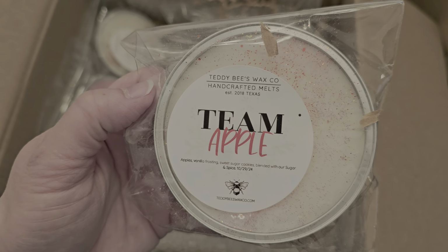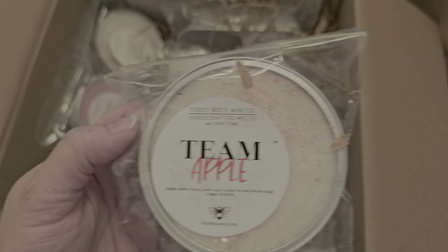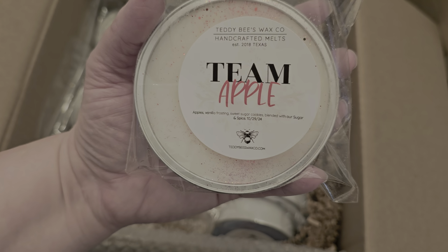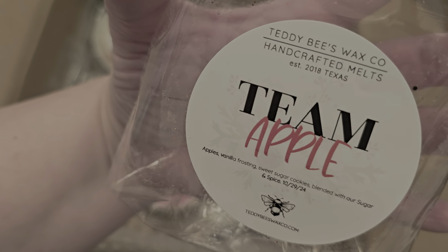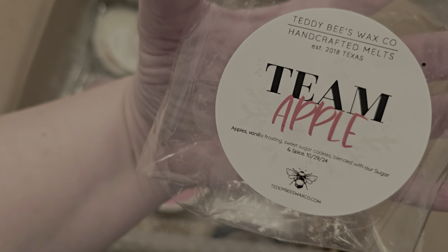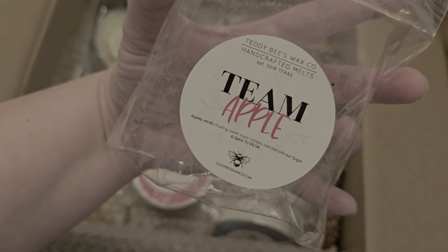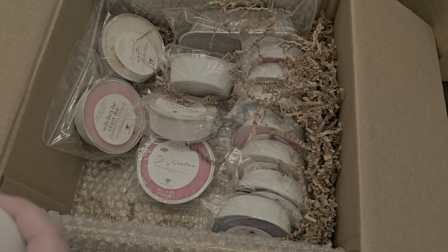I do tend to like apple scents over pumpkin. This is apple, vanilla frosting, sweet sugar cookies blended with our sugar and spice. I don't have my spreadsheet open to look at what sugar and spice is, but I have a feeling you can kind of guess by the name. Okay, this is definitely a very spicy scent with, I guess, cinnamon for the most part. It does have kind of a sweetness, though, with that apple. I think that sweet vanilla frosting and the apple may calm down that spice.